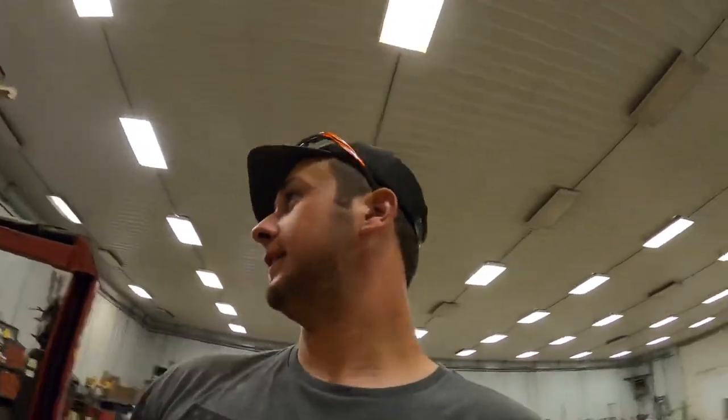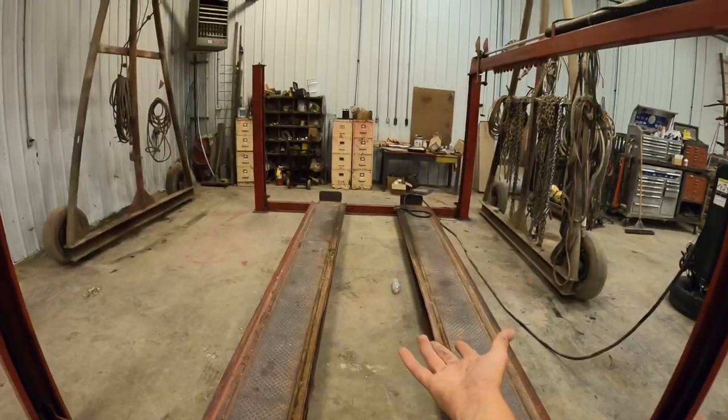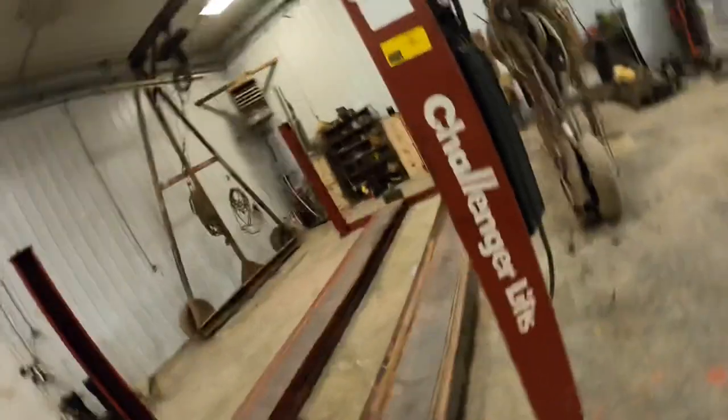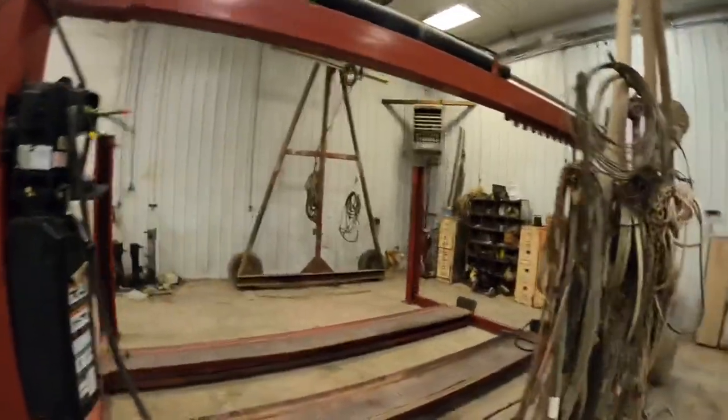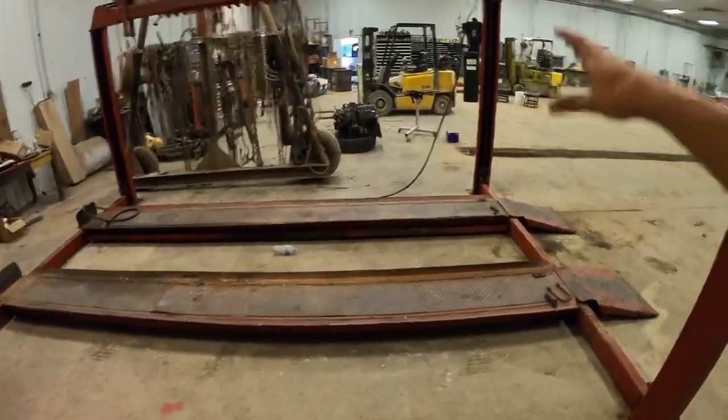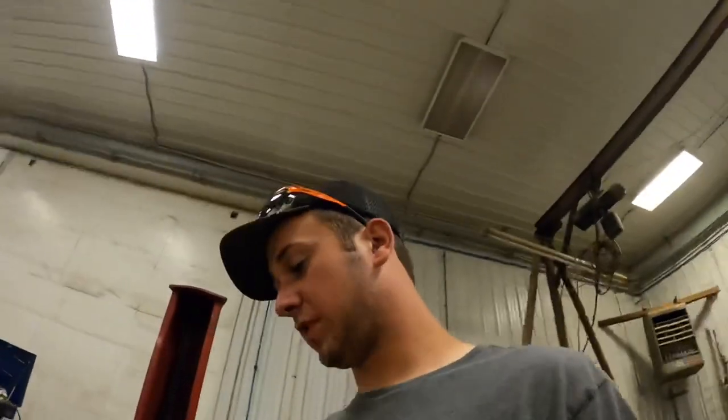But anyways, guys, we did get something new in the shop today. It's actually really fancy, so we got a lift. I'm not sure what it is exactly. It's a Challenger lift, 12,000 pound lift for like cars, trucks, and stuff like that. But we are cleaning up this corner of the shop because it's going to go in here. It's going to kind of come up here beside this wall a little bit, and then we'll be able to pull vehicles on it. We can change the oil on them. We can do all kinds of stuff on them, which is really what we need.